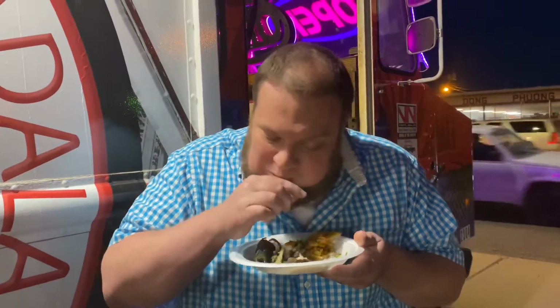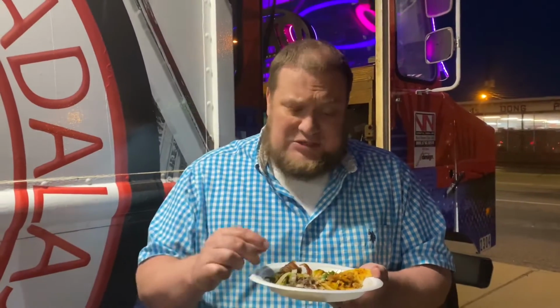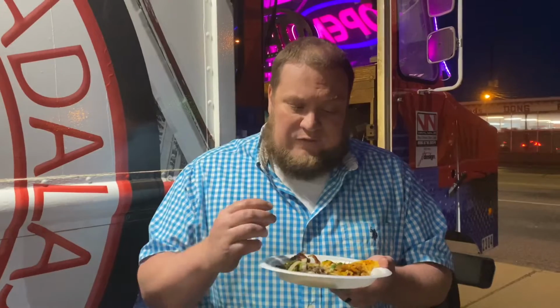Next, we're going with barbacoa. That was way too big a bite. Wow. That's really good. The barbacoa is super tender. It has a lot of flavor. The salsa that I put on there is really good. This is a really good barbacoa taco.